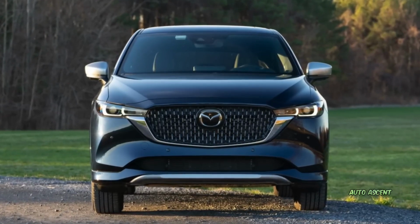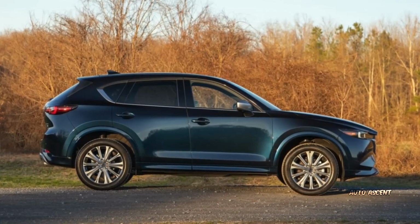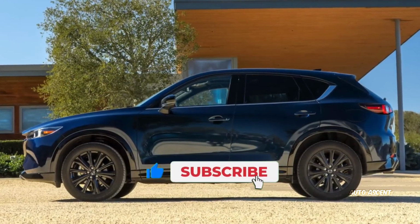Standard safety tech includes Mazda's iActive Sense suite with adaptive cruise control, lane departure warning, blind spot monitoring, and automatic emergency braking, while insurance premiums often stay reasonable thanks to its strong safety ratings and non-flashy image.